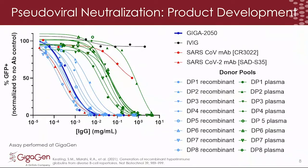So one of the first things that we did is we wanted to identify how much more potent our recombinant antibody libraries can get compared to the donors, the plasmas that the samples came from.